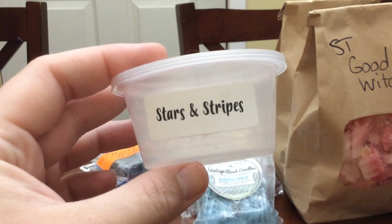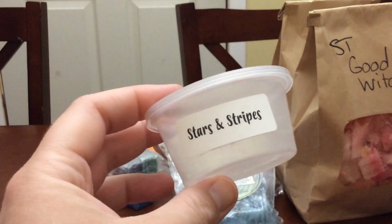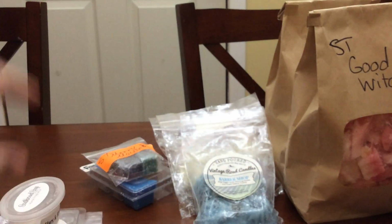On 4th of July, I did Stars and Stripes from Southbound. This is really nice, and now he's going to want to switch boxes because I'm emptying another box. I can't describe it. I don't know the scent notes for it, but it was really good.